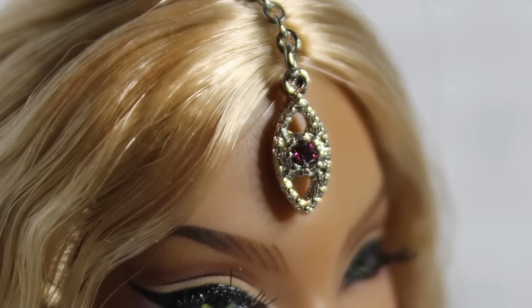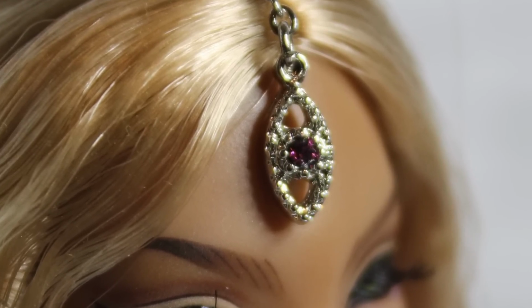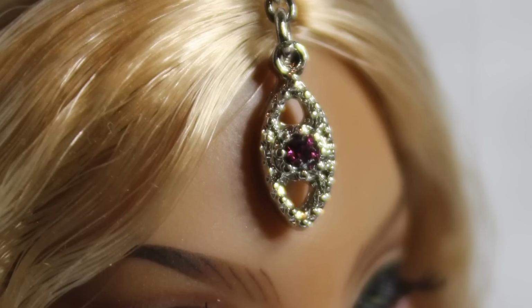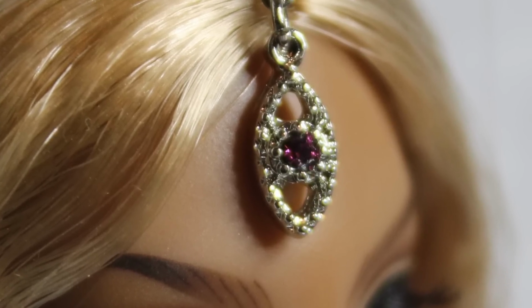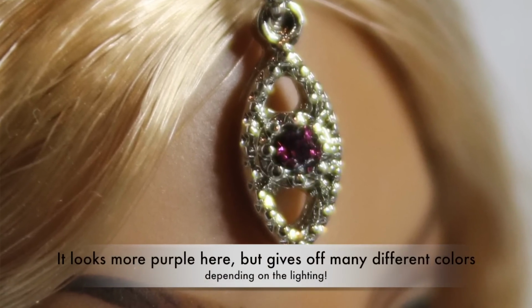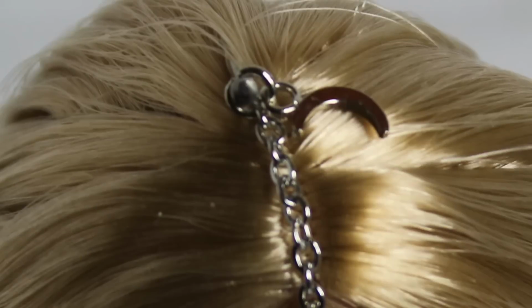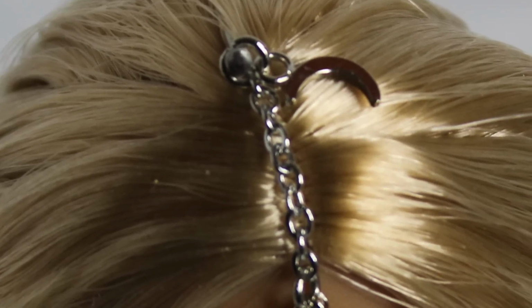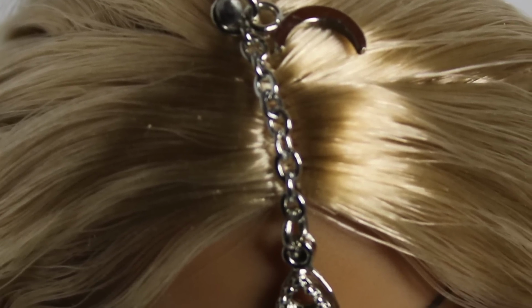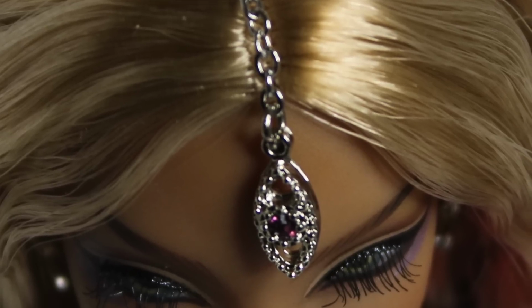And the teardrop jewel on her head is gorgeous. It's not really a teardrop, it's more of an eye shape, with a little yellowish orange jewel in the center. It's really hard to see, but on the top of her head there is another dangling crescent moon piece to the jewel. You have to stick it in using a little pin, like a little needle, that comes with it.